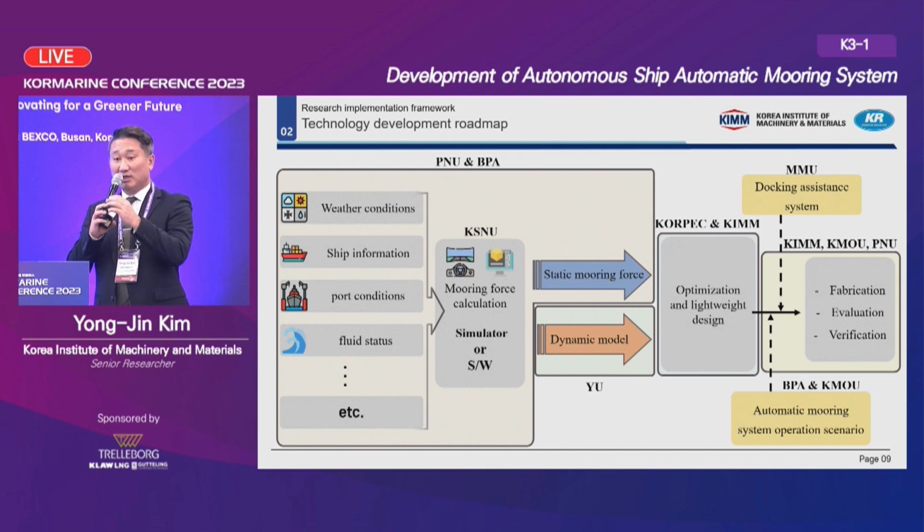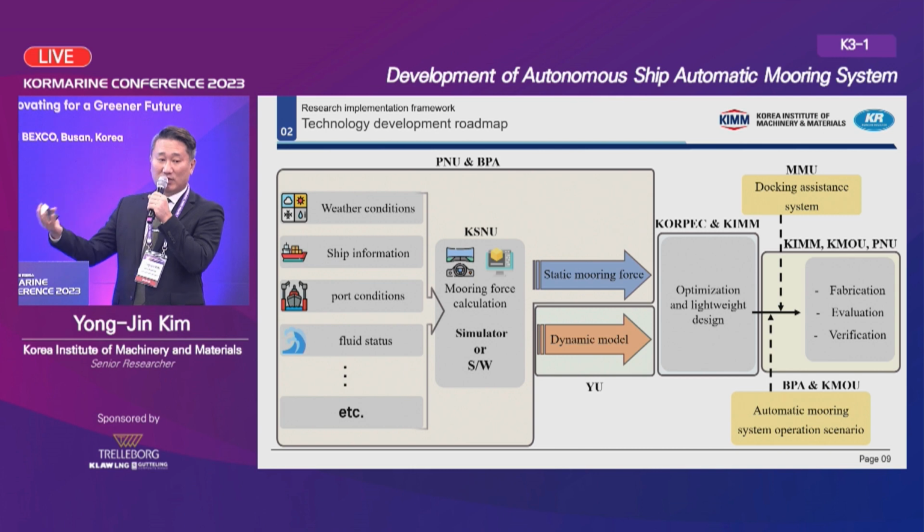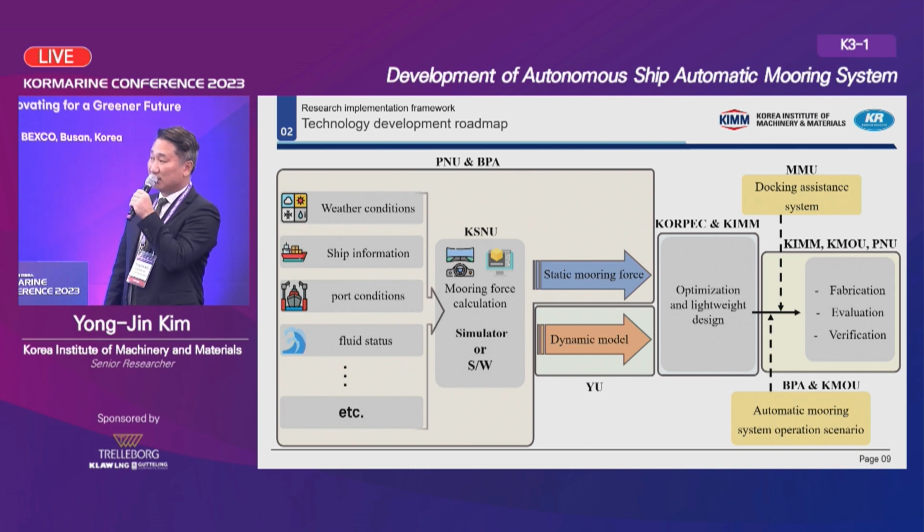Our research team consists of 8 to 9 groups or organizations. Kunsan University, KSNU, considers environmental factors and works with Caribbean PA. It works on mooring force calculation, and Yongdam University is developing the module, and PNU, Busan National University, and BAP are overseeing the left-hand side, and we are using Hanbada, the demonstration ship.